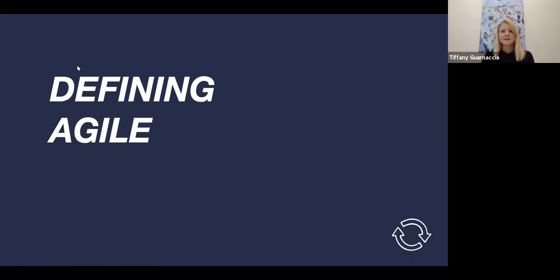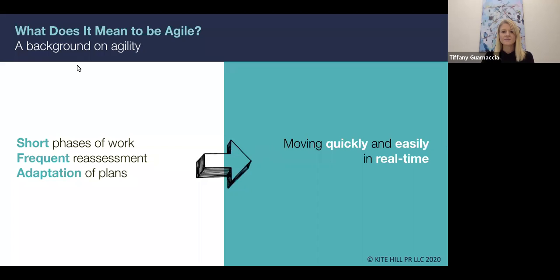So starting at the top, let's talk about how we're defining Agile, what it means to us at Kite Hill PR, and some key things overall. So when it comes to Agile, for those of you who are not familiar, it is a practice. When you think about Agile development, most people think about how it's used by the technology industry. It could be the process that was used by the team of engineers that designed maybe many of the apps that are on your smartphone and your devices that you might use every single day. Something that's very, very common in the technology world.